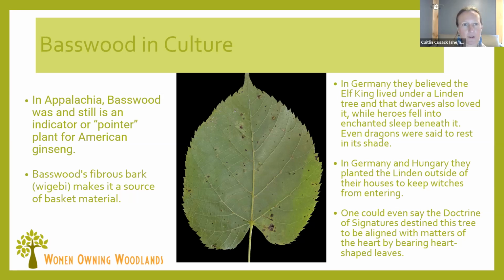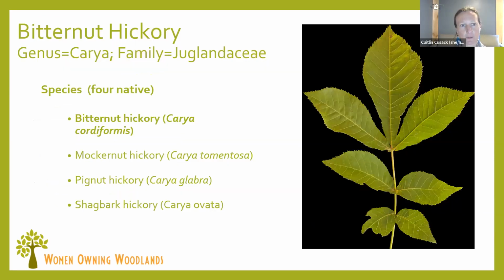And so I'll wrap up here with bitternut hickory. This is in the Juglandaceae family. We have 4 species that are native to Vermont. Bitternut, I believe, is probably the most common that you'll find, mainly in the Champlain and Connecticut River valleys.